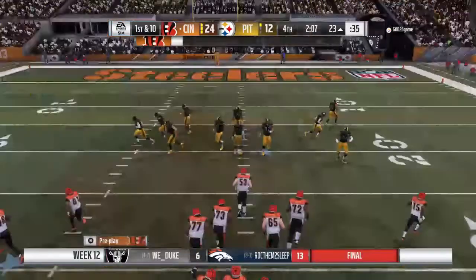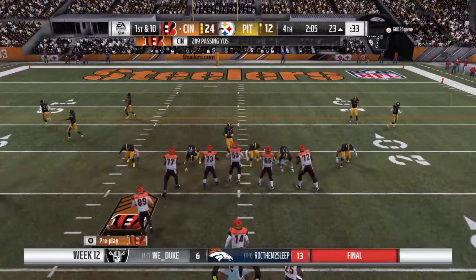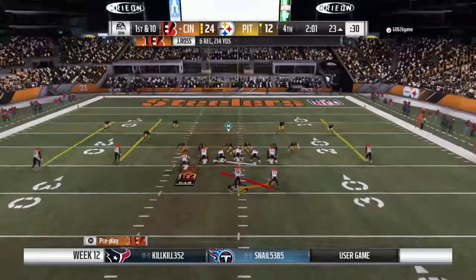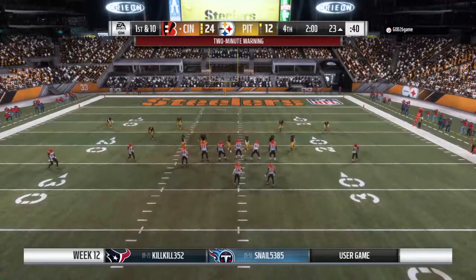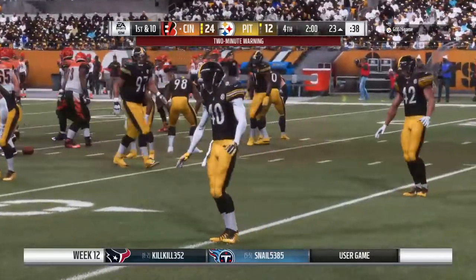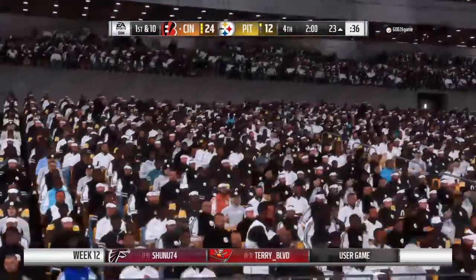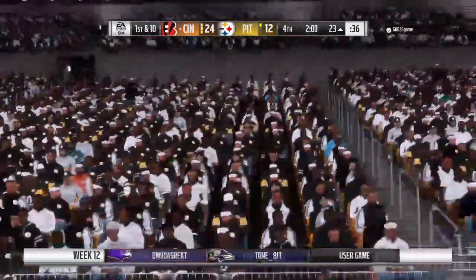So barely time to catch our breath. Here's 1st and 10 just outside the red zone. Time for a break. We'll come back to wrap this one up after this.